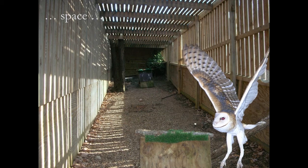This may be a separate room or an outbuilding, all the way up to a full rehabilitation facility with multiple buildings and large outdoor acclimation enclosures, depending on the species treated and the caseload. Raptors require flight pens for pre-release conditioning, while songbirds and small mammals can be prepared for release in much smaller outdoor enclosures. The space you have available is important to consider.